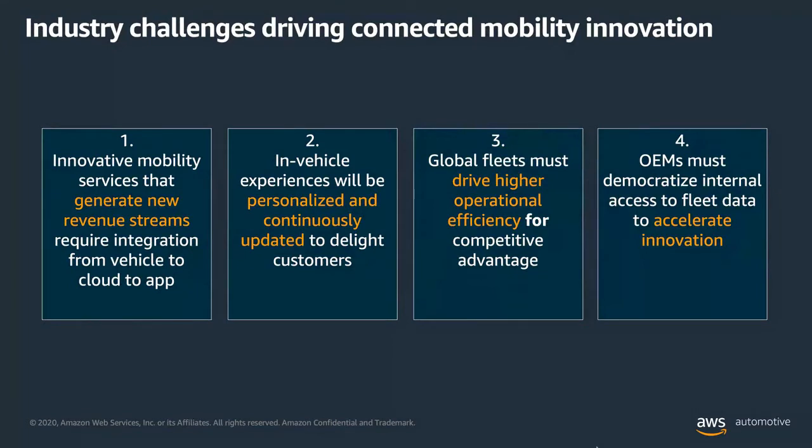We see four major business challenges. One, to innovate mobility services that create new revenue streams, requiring integration from vehicle to cloud and to an app. Two, those experiences must be personalized and continually updated to delight the customers. Those users want customization and an awareness that will travel with them from one vehicle to the next. Global fleets are looking for higher operational efficiency and for competitive advantage. The very notion of vehicle ownership is becoming more of shared ownership and shared utilization across those fleets. OEMs must democratize their internal access to fleet data to accelerate innovation.